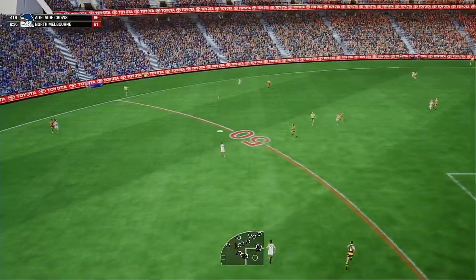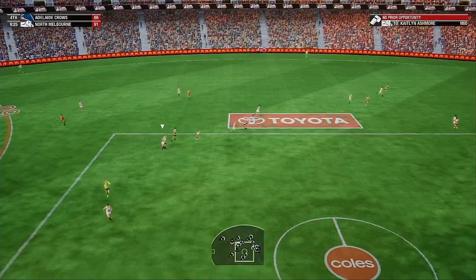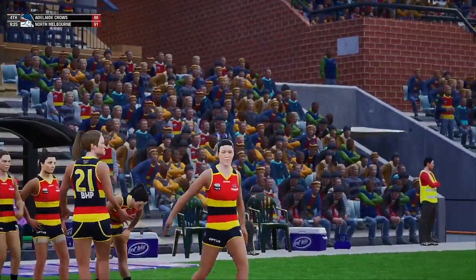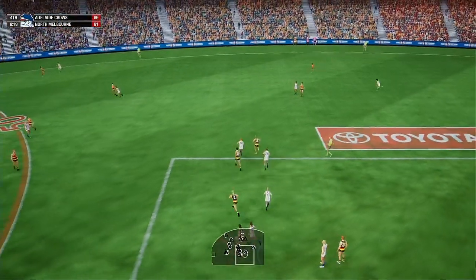A spearing kick from Garner. Randall marks in a bit of space. Lobs the handball. A skill error there. McKinnon running off for a break. And the umpire says, my ball. Hammers it.